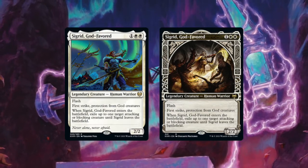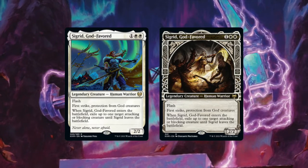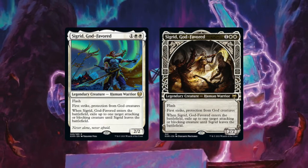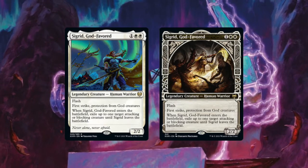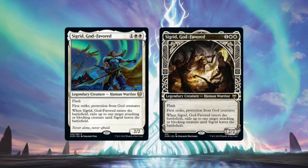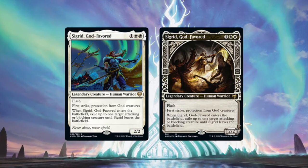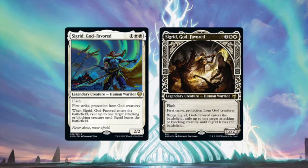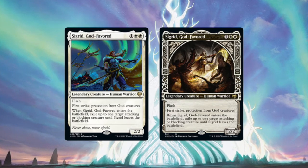Right. Honestly, maybe I'm just a bit skeptical, but I don't think that she's going to see much play as the commander or in the 99. This protection effect does feel pretty niche, even though a lot of the god commanders are semi-popular. I just feel like it's a bit too niche. I don't disagree. Okay. Why don't we move on to our next card?